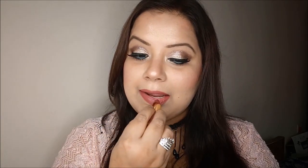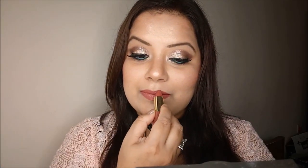Although I would say the price point of these lipsticks is a little bit high. I wish it were around 400 to 500. That would have been a better price for this lipstick. But anyways, if you are a lipstick lover, I guess you are going to try out this lipstick anyhow, like I am doing. So yeah, that completes my review of these Nykaa Matte Luxe lipsticks.